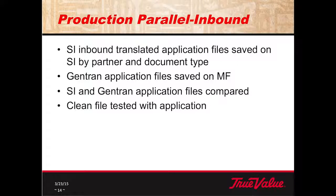On the inbound side, SI translated the application files and saved them in SI by partner and document type. The Gentran application files were saved on the mainframe, but since SI is real time and Gentran is batch, the files were not in the same sequence.